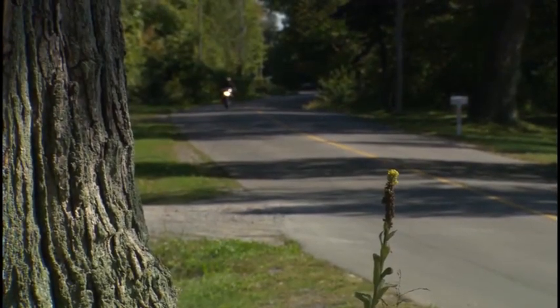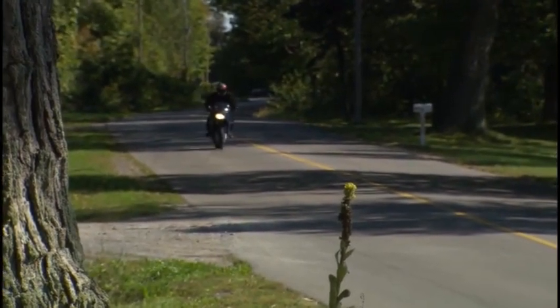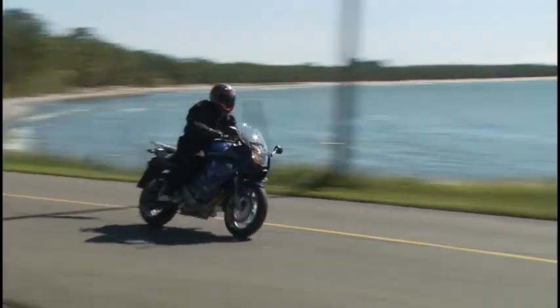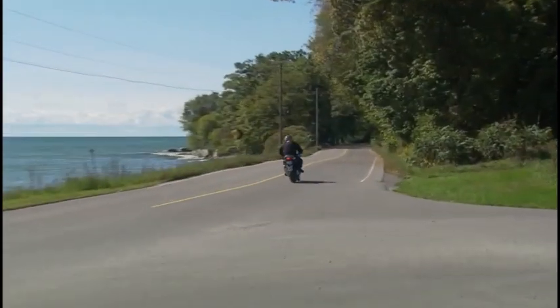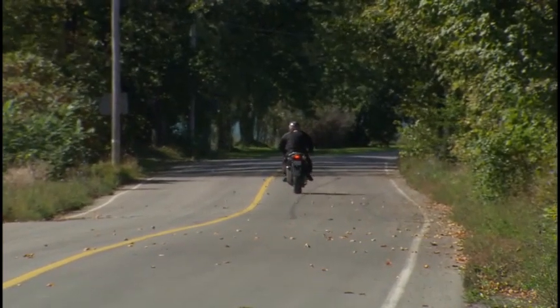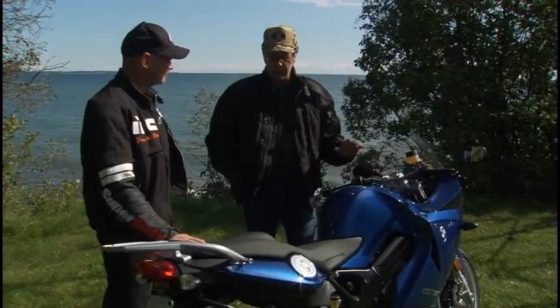Well, this week we invited journalist Steve Bond of the Toronto Star to give us his impression of the newest BMW offering. Steve had attended the press launch in South Africa and was able to log a pile of miles on the new F800S. I'm a big fan of middleweights right off the bat. I love middleweights. They're a good balance of performance and rideability.